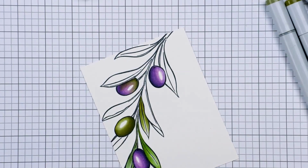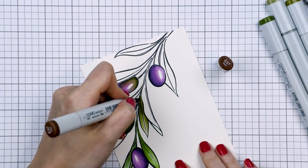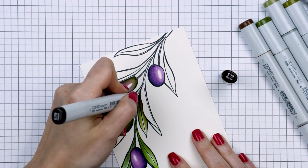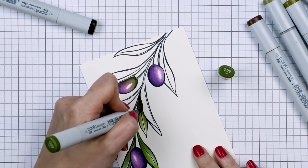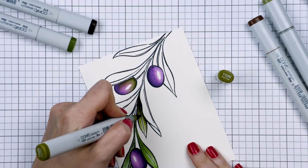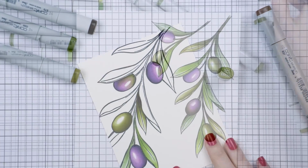I also introduced a bit of brown here using E37 marker to darken the shadow, and also E79. I love how the dark brown slowly transforms into the dull green on this leaf. I used these three color combos to color all of the leaves on this branch, and you can see this gave me a nice color variation.